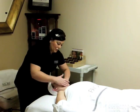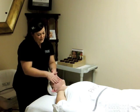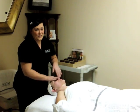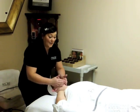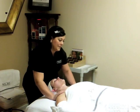So I'm just going to distribute the product evenly onto Sarah's skin for a moment first of all, and you will see that it melts onto the skin like beautiful butter. It's gorgeous cream to actually massage with. And like I say, I did actually make it a little bit warmer by placing it on the warm towel cabinet.